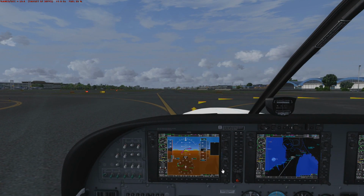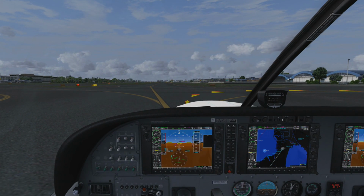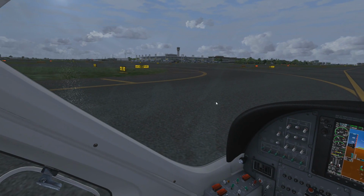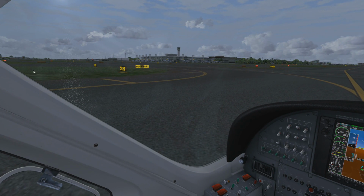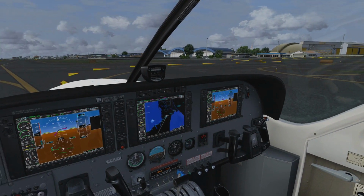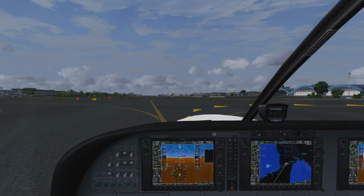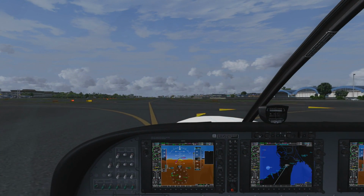Wonder why the frame rate died. Yeah, back to 20. Recording doesn't help anything. Alright. Can't see from up close, but back here looks good. The grass. Buildings over here look pretty good. Alright, we'll head on over to the parking area.